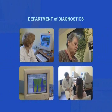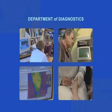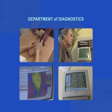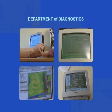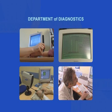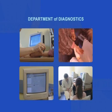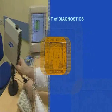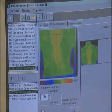The clinic's structure. Department of Diagnostics. The clinic's diagnostic program is made up of 2 stages. The first stage includes 4 computerized inspections, allowing us to evaluate the organism's conditions in general and to find out the cause of a disease. They are Voel's computer diagnostics, computer infrared thermography, Nakatani's computer diagnostics, computer pulse diagnostics.